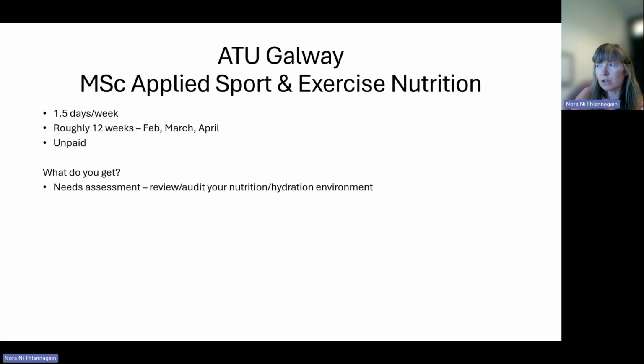You get a needs assessment done, so kind of a review or an audit of your nutrition and hydration environment for your athletes. So where's the closest shop? How far are they traveling? What are the facilities? Do you have hand washing facilities, taps for water, all those kind of things?